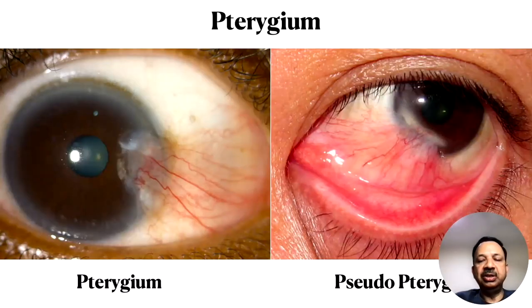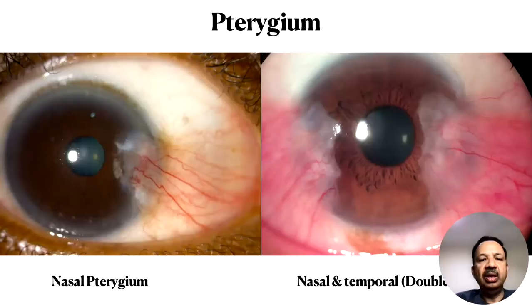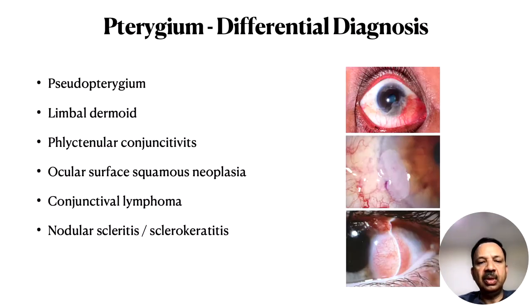or a classical pterygium and a pseudopterygium, which can occur following chemical injury or peripheral ulcerative keratitis, when it can be at any location, not necessarily in the interpalpebral area. And usually they are non-progressive, and in some cases you can pass a probe underlying the pseudopterygium. You can have a single-headed pterygium or a double-headed pterygium.